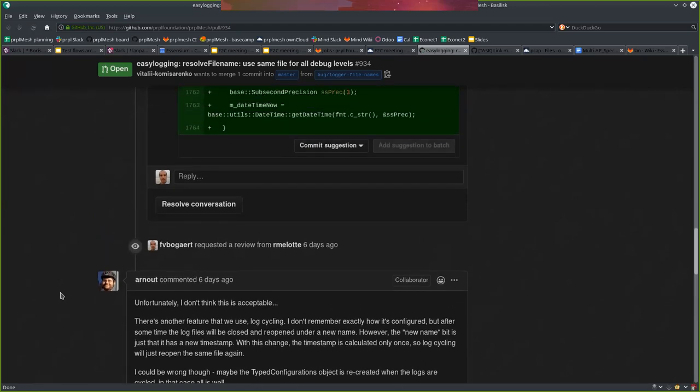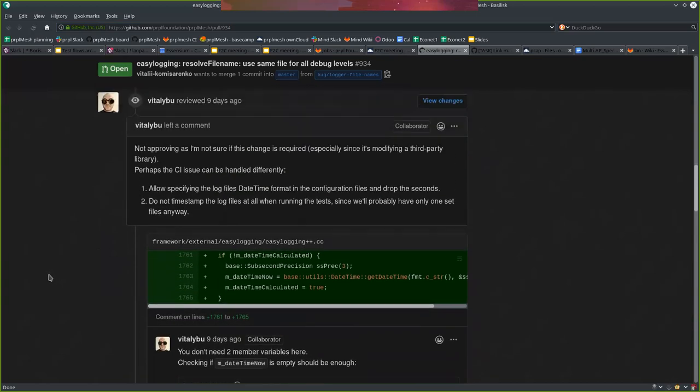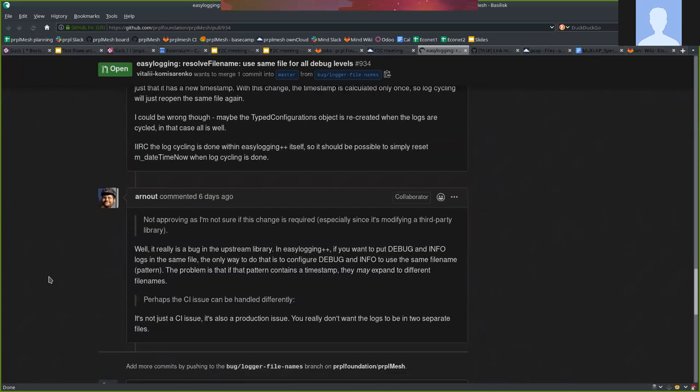Yes. So what I was saying is that we don't use the automatic log rotation mechanism of EasyLogging. We force it to rotate the logs by reconfiguring it when we want the rotation to be done. But the problem that you described will still occur, because we use the same instance. So we could actually, when reconfiguring, reset the boolean flag, and that would resolve the issue as well.